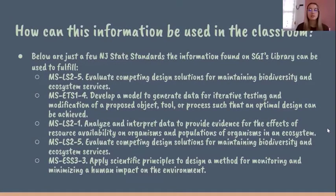So how can this information be used in the classroom is the question that we're going to ask next. Below, we have listed just a couple of the New Jersey state science standards that the information found on SGI's library can be useful for.